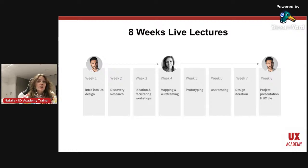In week 5, we are going to prototyping. We already have something clickable, something we are ready to test. And in week 6, you are going to test your prototype. So we get feedback, and we bring this feedback from the users into week 7, and that's the moment when we analyze how our ideation was, and whether we took the right idea for the right user, and whether it works or not. And if it doesn't work, we iterate again until we find the best solution for the problem we defined in the beginning of the course. And week 8 is the project presentation and some conversation about UX life.